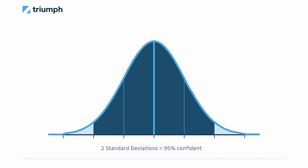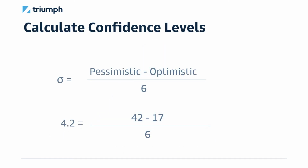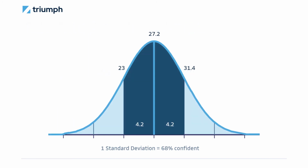So the first thing we have to do is calculate a standard deviation. A standard deviation, noted by a lowercase sigma, is equal to the pessimistic score minus the optimistic score, divided by 6. So in our example here, our standard deviation is 4.2. That's just showing you the math right there. So that means, if I understand this bell curve, that if my mean is 27.2, I can be 68% confident that the project will come in between 23 hours and 34 hours.